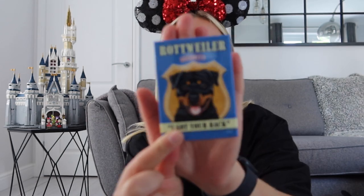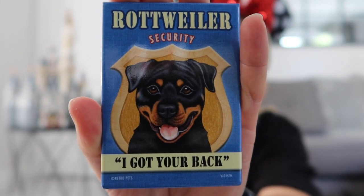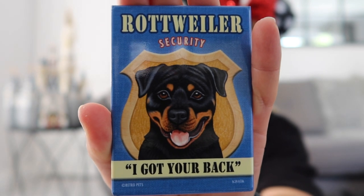I'll show you this first. We got this from a little pop-up thing in Disney Springs. It's always there, but it's like a little hut almost. And we got this fridge magnet. We've got a Rottweiler, so yeah, we got this. Sad, I know, but couldn't resist it. Really sweet. And that was $7.99. So that's going on our fridge.